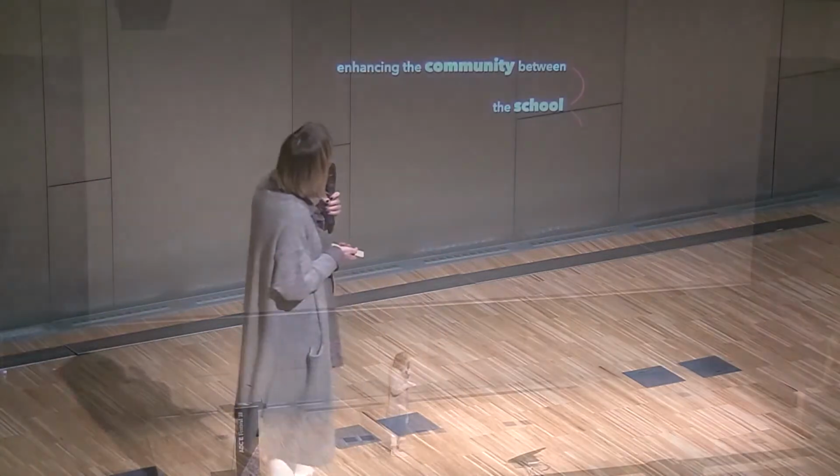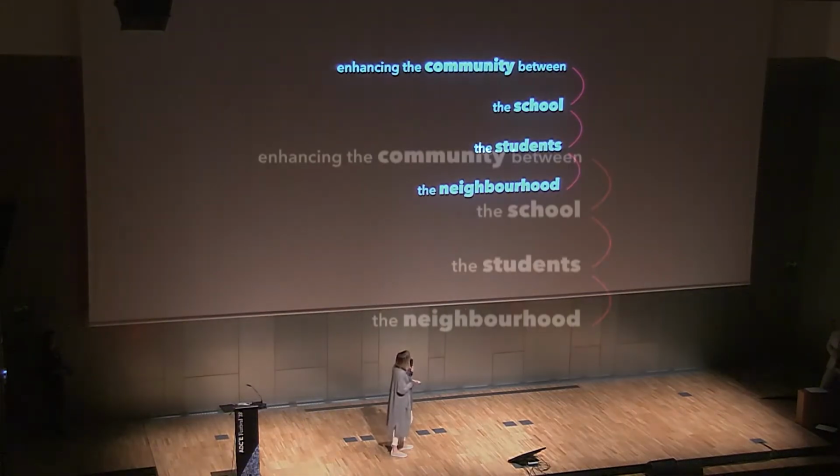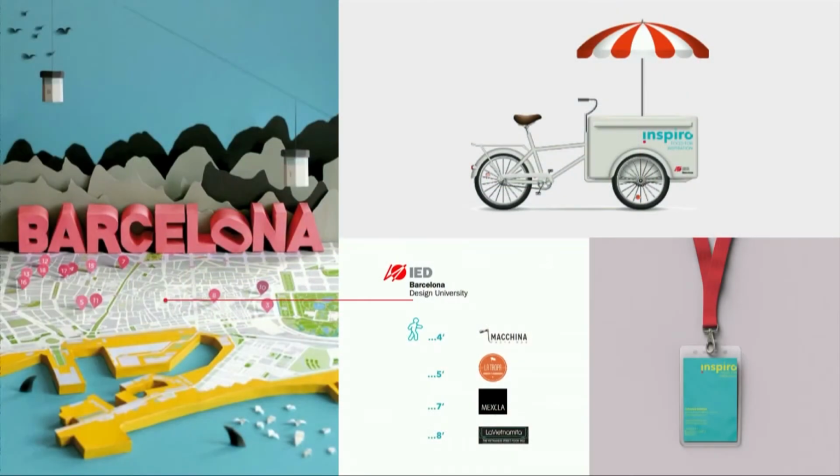Another element that binds it all together is the community, linking the school, the students, and the neighborhood. The restaurants I selected were all less than a 10-minute walk away from the school, so they could be frequented even when it was not their turn at the pop-up kitchen.